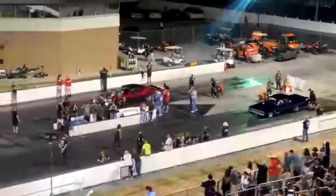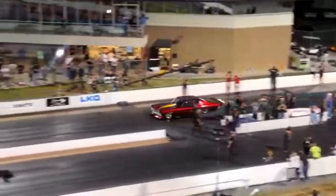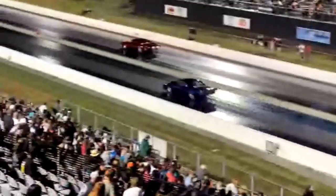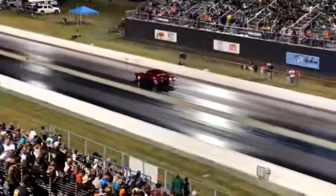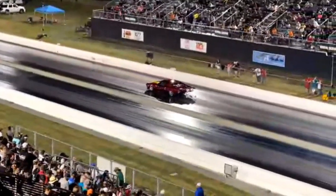Yeah, Chip King wreck. It's back on the end of our first video from the night. We caught it right here on film. Chip King slapping both walls. Car got sideways and couldn't get it slowed down.